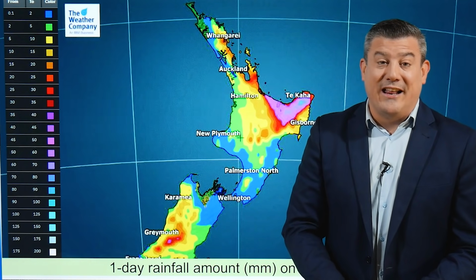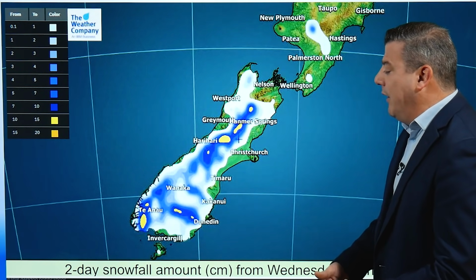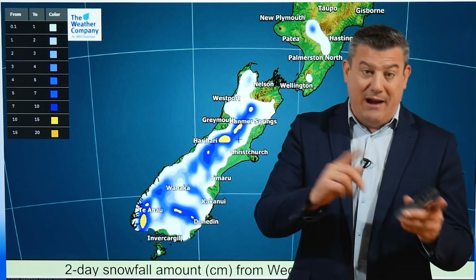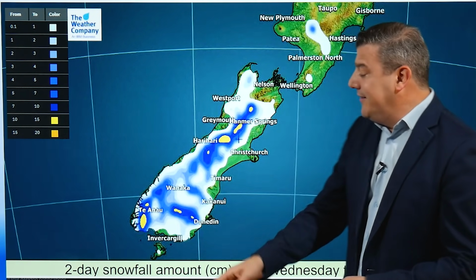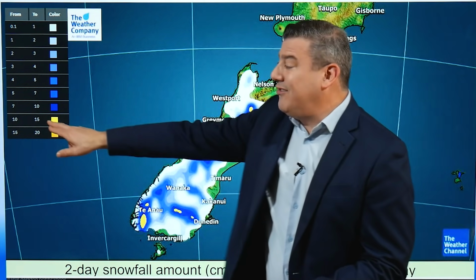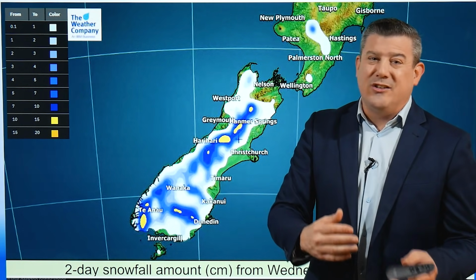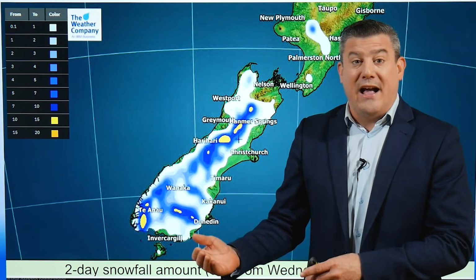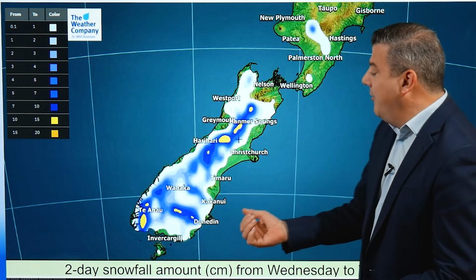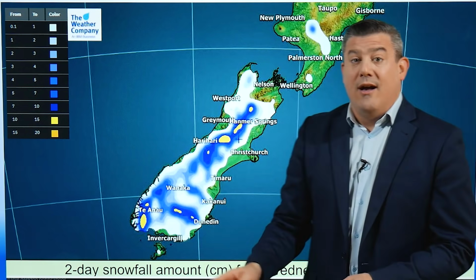It's the mountains that are getting the rain, or actually snow. And speaking of snow, this is where it is falling over the next 2 days. That rain map was just for today, Wednesday. This is for Wednesday and Thursday. The heaviest snow in the yellow, that's actually only 10 to 15 centimetres on the tops of the mountains. So this is not a major snow event. Most of that snow has actually already fallen in the ranges. But there will be a few snow flurries to lower levels over the next few days.